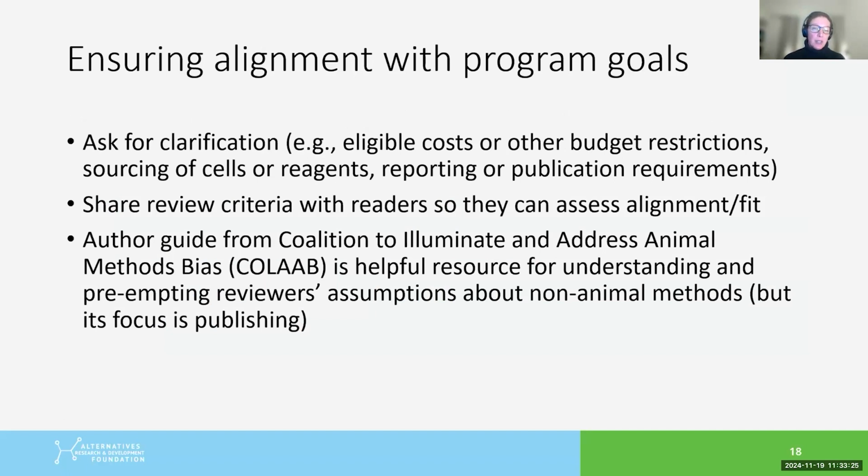Also, it's really important to ask for clarification. So if you have questions about different aspects of the project, for example, here's eligible costs. Again, for our program, we don't cover travel expenses. So if you don't read our guidelines carefully and you put $5,000 to attend an annual conference in your field, right, that's going to be a problem. You have ineligible costs listed in your budget. We also have a requirement for statements on the sourcing of reagents, and other organizations might have reporting or publication requirements. So read through all of this, and if there is anything you don't understand, contact the program staff.